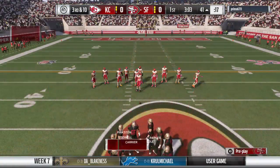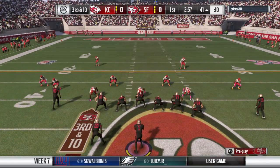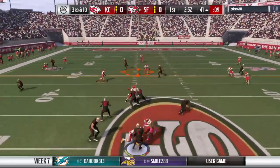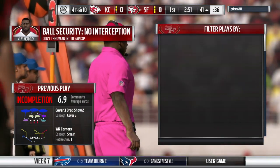Ten yards to go on 3rd. Out of the gun, they'll look to throw. And incomplete. The contact made the ball roam free and brings up 4th down.